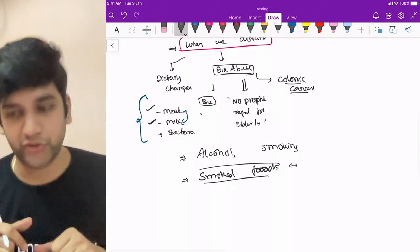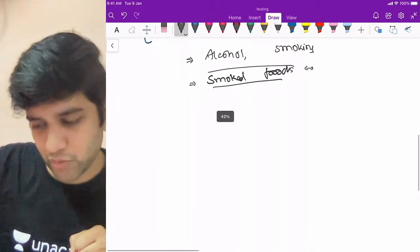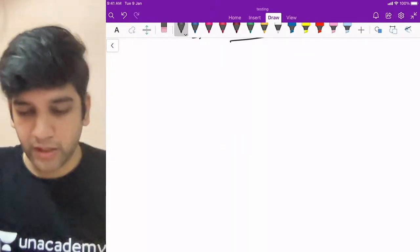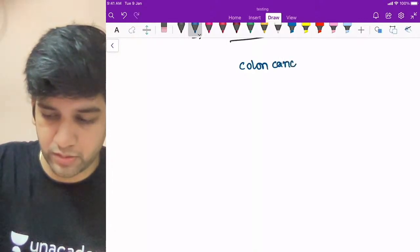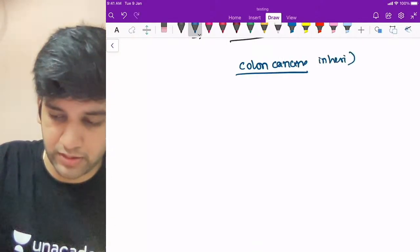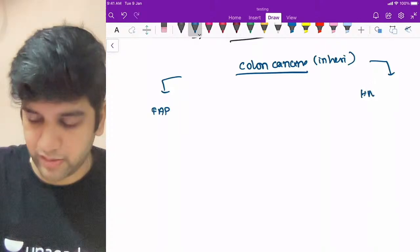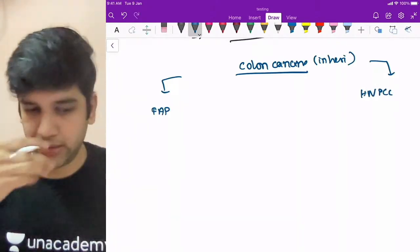These are a few acquired causes, okay? Acquired and inherited causes. I'll just touch on one more topic. See, this session is especially to understand the pathogenesis rather than giving you more and more tips, right? If you look at colon cancers, the inherited ones, I have two major things, like you guys said, familial adenomatous polyposis and HNPCC, right? I have two: familial adenomatous polyposis and HNPCC.